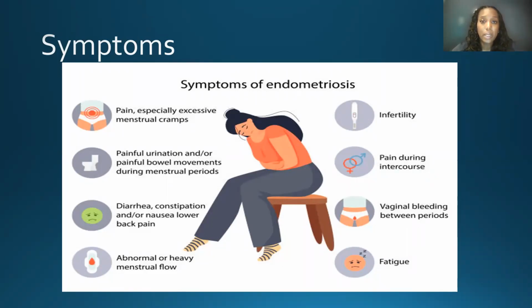Pain during intercourse. Again, the endometrial implants sometimes create scarring, which I'll show a picture of in a few. And when this scarring happens, it creates a situation where different organs in the pelvis sometimes get stuck together. And if the intestines can't move, if the uterus or the cervix cannot move, this presents pain during intercourse. And when these endometrial implants are on the ovary, they also sometimes develop into cysts. This also can lead to painful intercourse as well.